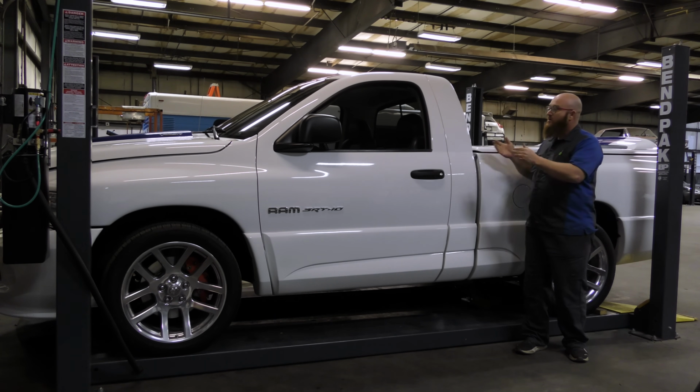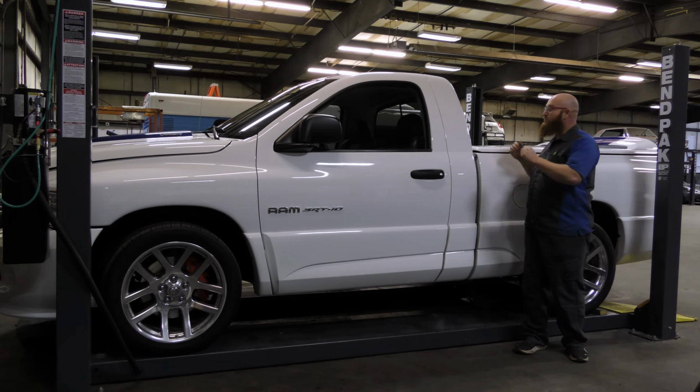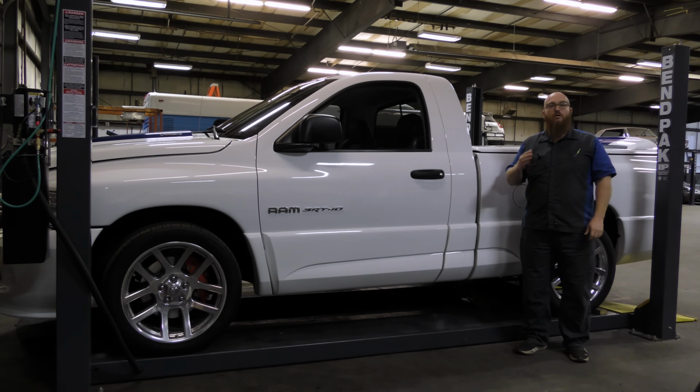So the truck is here. We've actually got the transmission out. It's going to go off to be rebuilt and be put back in. But while it's here, we'll show you guys what this beautiful truck looks like and what's all entailed to get the transmission out. Let's look around this thing.